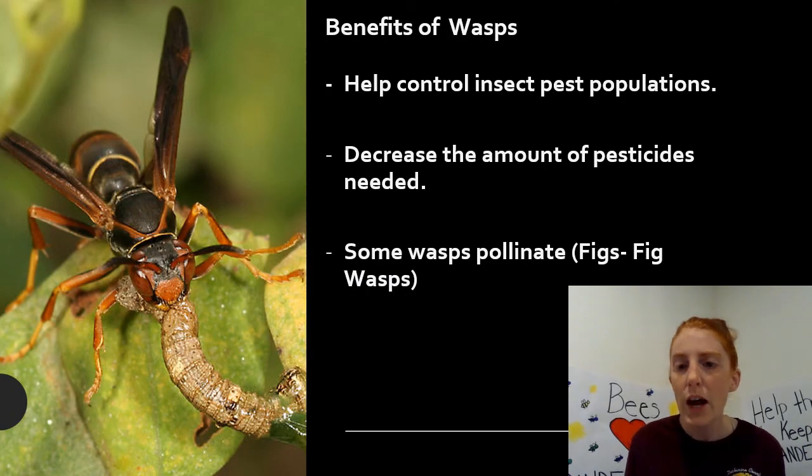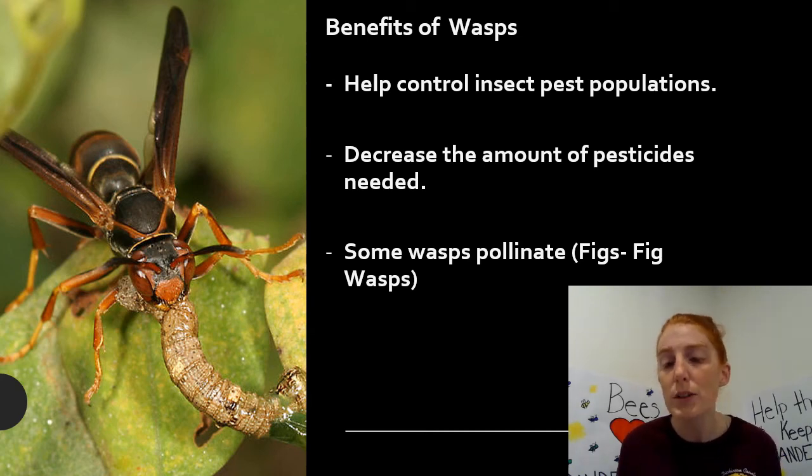I want you guys to remember that both bees and wasps are important. The benefits of wasps are they help control insect populations, which in return helps us to decrease the amount of pesticides we need for our crops. And some wasps even help to pollinate. Without the fig wasp, we wouldn't have figs. So if you like a fig Newton once in a while, you can thank a wasp for that.